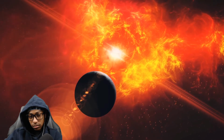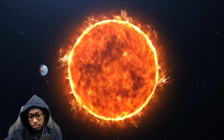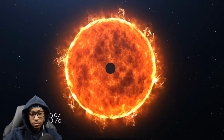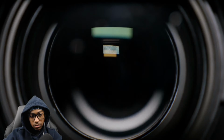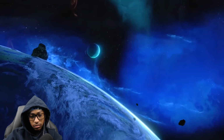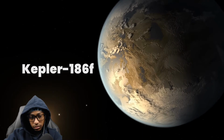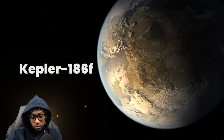For example, the diameter of Earth is only 1/109th of that of the Sun. So, for an outside observer of the solar system, the passage of Earth would dim the output of the Sun by only 0.008%. Kepler's cameras had to be sensitive enough to detect this minute change in the luminosity. Using the same method way back in 2014, Kepler first found a potentially habitable exoplanet. Kepler 186f ignited the imaginations of space nerds everywhere when NASA announced its discovery.